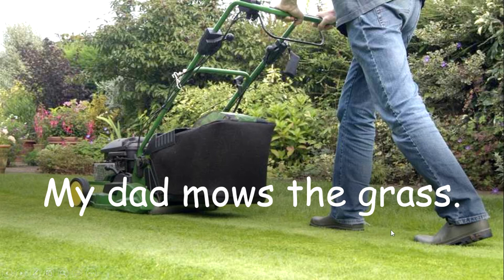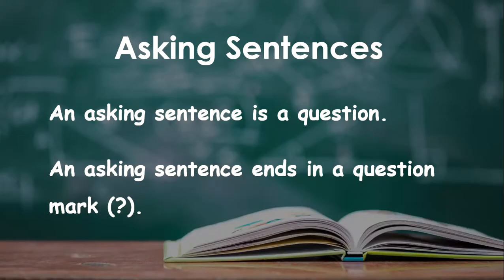Right. So this sentence is telling us about my dad, what my dad is doing. It's a telling sentence. It ends in a full stop. We have a capital letter and it has spaces between, and it makes sense. So yes, it's a complete sentence. Now let's move on to asking sentences. An asking sentence is a question. An asking sentence is a question, and an asking sentence ends in a question mark.